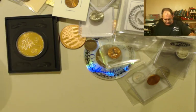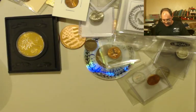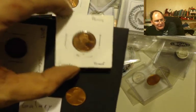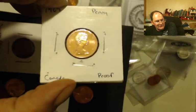Okay, let's see if I can see this. Okay, Galaxy 471. He sent a whole bunch of stuff, and we've been eating off this box of his. We've had this giant box over here for weeks. So let's see what we got today. I've got a proof Canadian penny, but not just any old date.